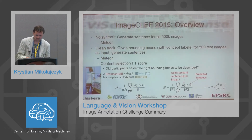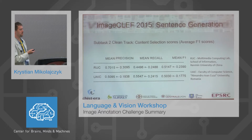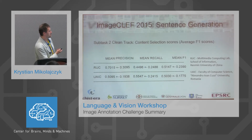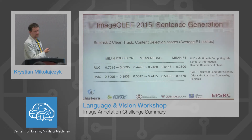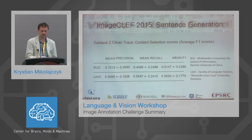So the results for the clean task were by a different team. The scores were better than for the actual label annotation, which is quite interesting. Mean precision is 0.7, which is quite high. Recall is a bit lower, at less than 50%. And then the second one in the ranking is a bit lower in both, but it has higher recall. But this is given a perfect detector, almost entirely relying on some NLP techniques to build the sentence.